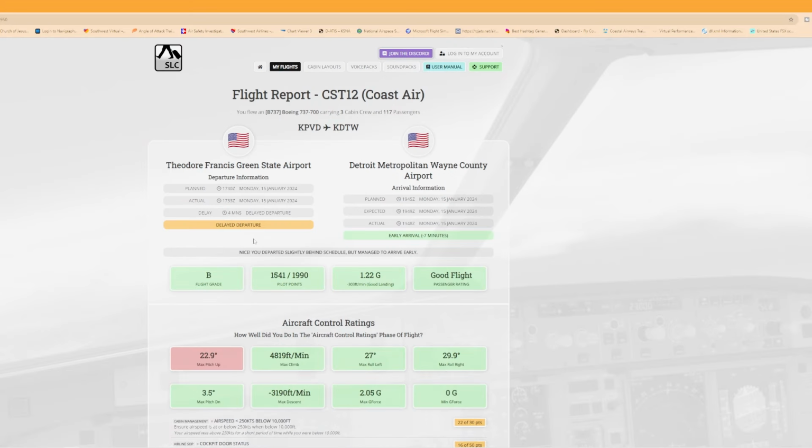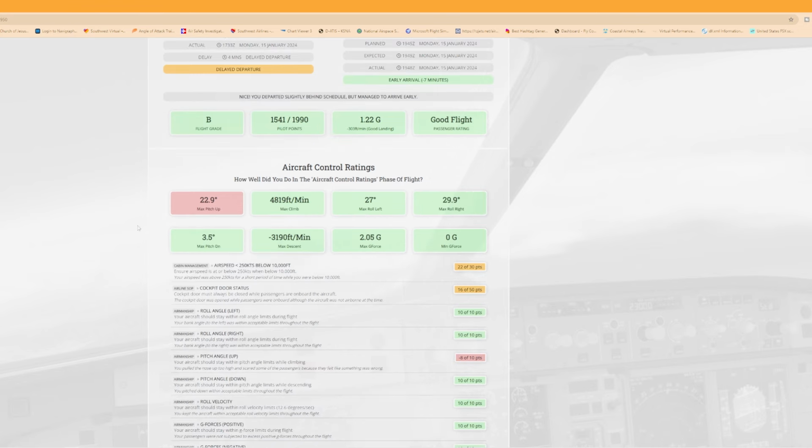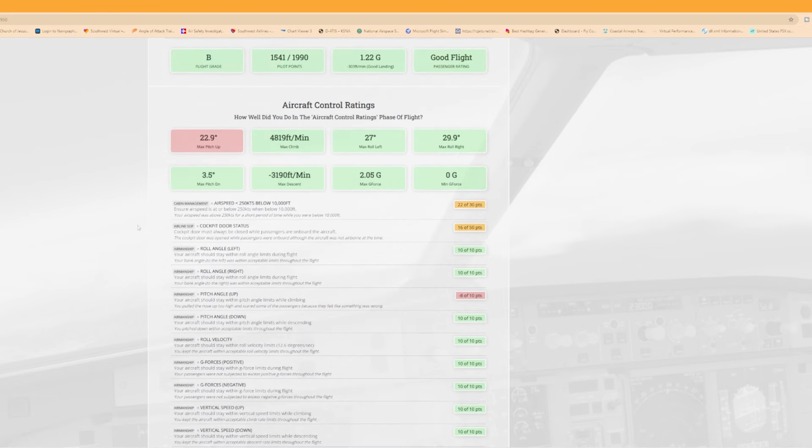All right, folks. Let's see how we did. We got a B flight grade, delayed departure. Yeah, I know that. The landing was pretty tough, about 303. That's good. Max pitch up was 22.9. That's not annoying. I don't want to hear that. Deboarding complete. What, it was like 2 seconds? That is funny.